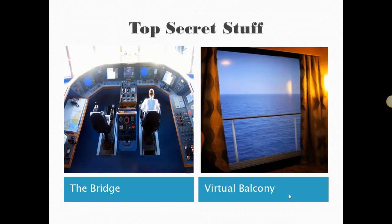It is called the virtual balcony cabin, and basically what this is, it's an inside cabin with a virtual balcony, and that's an LED screen which will show you the virtual balcony. Now, I haven't actually seen one of these, and I'm really looking forward to having a look at the Explorer's virtual balconies when they come in here to Australia. But basically what this has done is it's created the inside cabin.